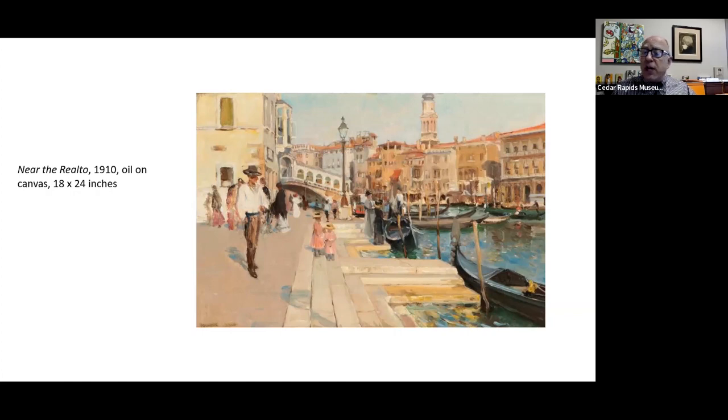So the water's choppy because it's getting a lot of activity. And I'm talking about just people activity. If you make your living by boat, that's also happening in the canal. So the water does tend to be very choppy.